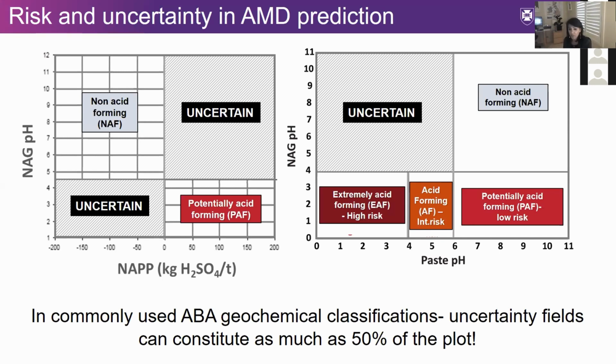And in Asia Pacific, it's quite a convention to plot your data like this. It should stand out to you that two of the fields on here are uncertain. So you've got unclassified samples that are plotting in these uncertain fields. Is that acceptable? Even if you look at the NAG pH and the paste pH, you can see there's a big uncertainty field there as well.